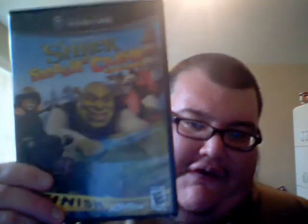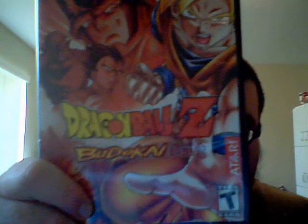Shrek Smash and Crash Racing. Again, just the disc and case. And this, The Lord of the Rings, The Two Towers. Disc and case only. And finally, Dragon Ball Z Budokai. This one is disc and case only.